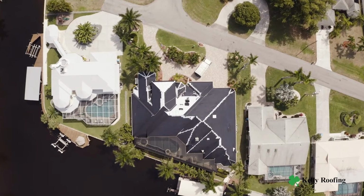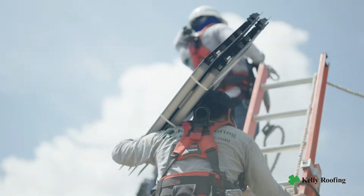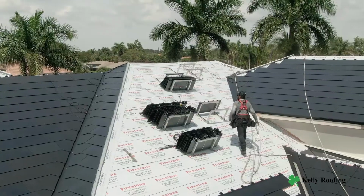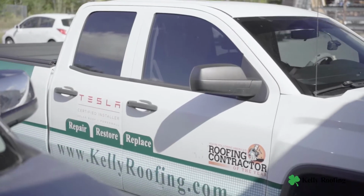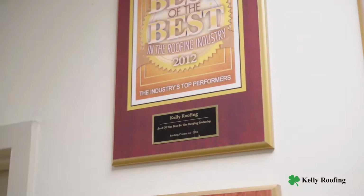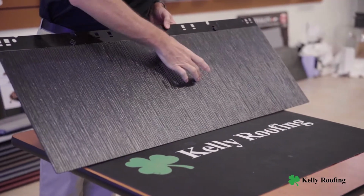Just like Tesla revolutionized the auto industry by bringing electric cars to an affordable market, they're doing the exact same thing with the Tesla Solar Roof. It's an honor to be recognized by Tesla and be authorized to install the system, and it somewhat validates all of the hard work that we've put into building Kelly Roofing into the family of experts that it is today.